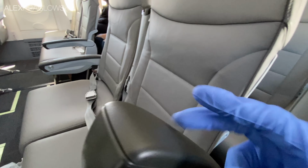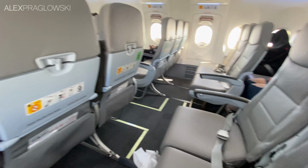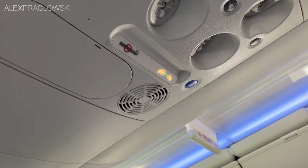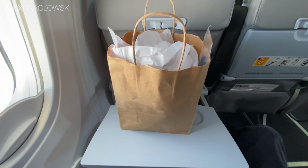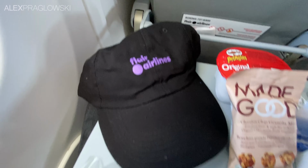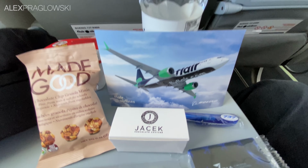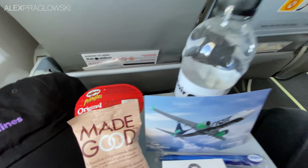These exit row seats do also have movable armrests, so I really had a ton of stretching room. Each seat also has a reading light plus an air vent. As we were boarding, as another bonus, every passenger actually got a gift bag with some goodies inside from Flair and Boeing. In the bag was a Flair Airlines hat, a Boeing lanyard, some EIA branded peppermints, a 737 pen, a Flair Max postcard, along with some chocolates, granola bites, Pringles, and this Flair and Boeing branded water bottle.